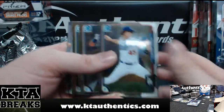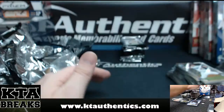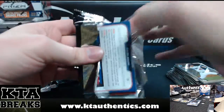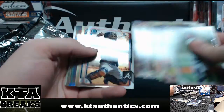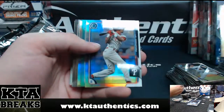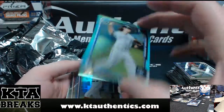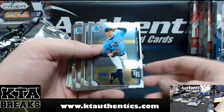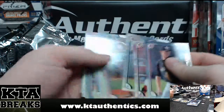Richie Martin, Holmes, Almora, Mondesi. All paper. All right, where are your color chromes? Herbert, DeWeese and Hayes, Refractor J.P. Crawford, Brendan Rodgers, Blue Sky, Foster, Refractor, Snell, Bell, and Lopez.